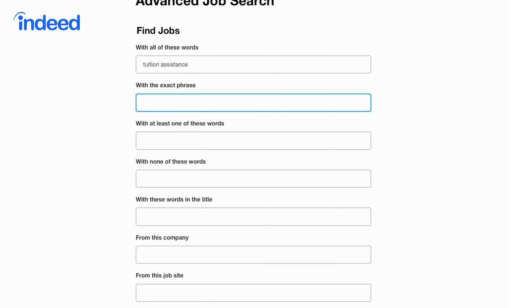Age limitations. Some employers won't hire minors, and others have cutoffs for how young employees can be due to legal or regulatory restrictions. Let's say that you're 16 and you want to search for jobs that are most applicable to you. Go ahead and type in at least 16 in the exact phrase box. Adding this information allows you to be efficient with your job search so that you're not wasting time looking at ones that don't apply to you.